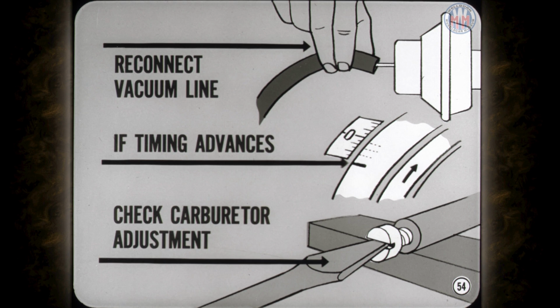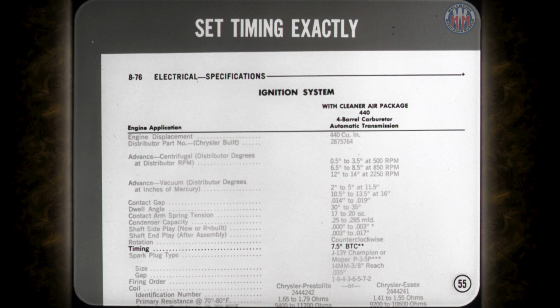Next, let the engine idle. Reconnect the vacuum line and watch the timing marks. There should be no timing change. If the timing advances, I recheck carburetor mixture and idle adjustment to find out why vacuum advance is coming in at idle. On today's engines, it's very important to set timing exactly to specifications.